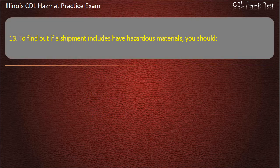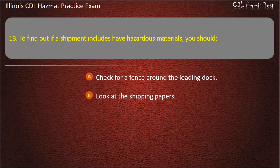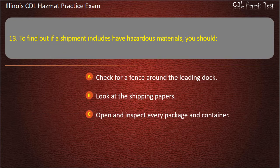Question 13. To find out if a shipment includes hazardous materials, you should check for a fence around the loading dock, look at the shipping papers, open and inspect every package and container. Answer. Look at the shipping papers.